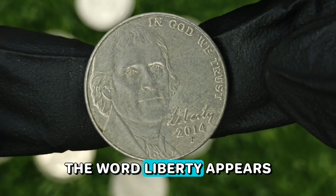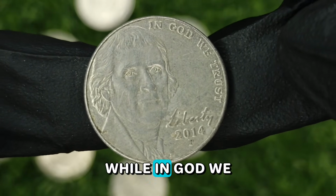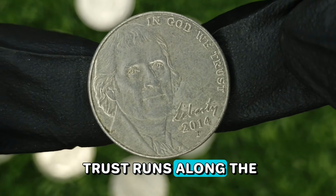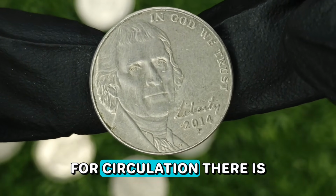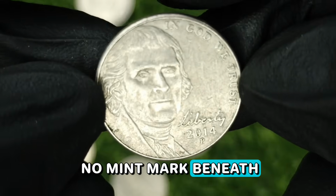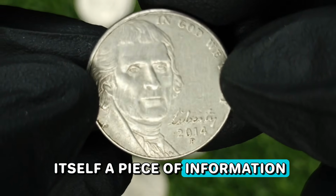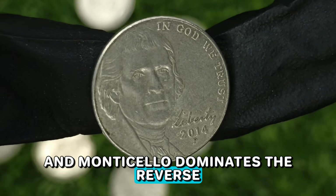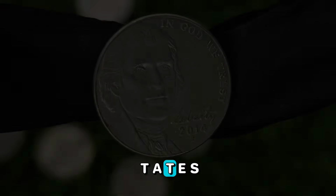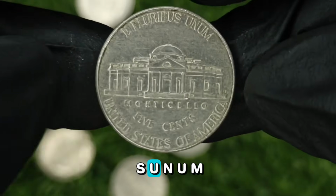The word Liberty appears above the date in lettering inspired by Jefferson's handwriting, while In God We Trust runs along the right side. Because this particular coin was struck in Philadelphia for circulation, there is no mint mark beneath the date. That empty space is itself a piece of information. Turn the coin over and Monticello dominates the reverse, surrounded by United States of America, 5 cents, and E Pluribus Unum.